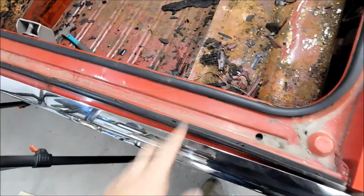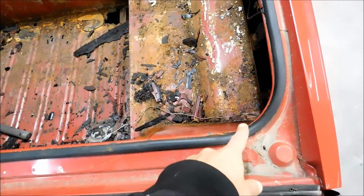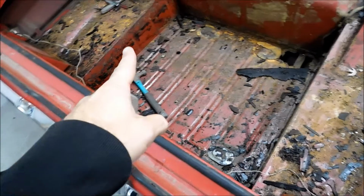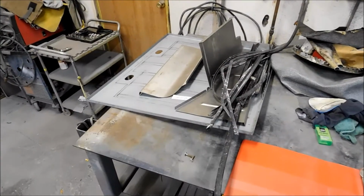So now it's garbage. I'm gonna scuff all this stuff. I'm gonna repaint it factory color. I'm gonna fix all the rust. I'm gonna cut that out. I'm gonna cut that out. I'm gonna cut that out over there. 1, 2, 3 pieces. It's on the table right there.